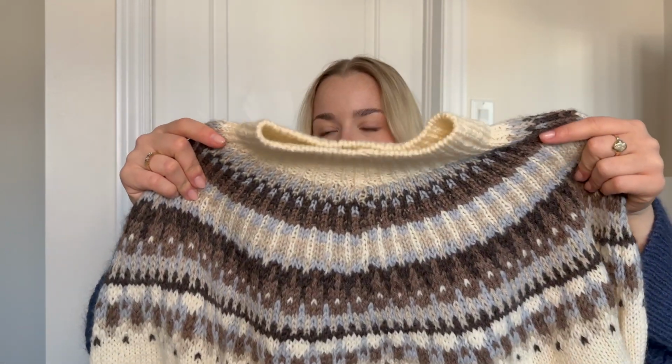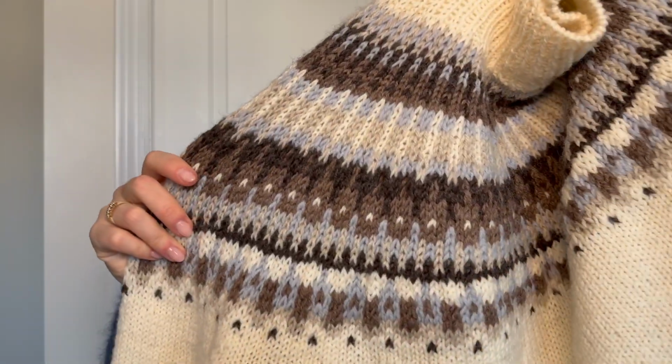I really love the fit of this sweater, and I was surprised that the yoked sweaters, or at least this one, fit me so well, because I didn't think that it would. But I really like the fit. It's a little boxy. I feel like it has the perfect amount of positive ease for me, and I'm just really pleased with the pattern overall. I think it turned out really nice. I'll show you the color work.